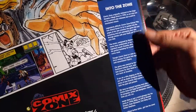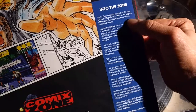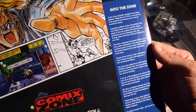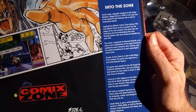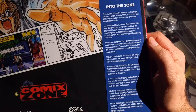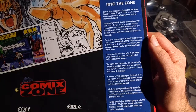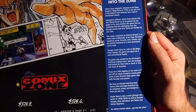And let's see here. It says Comix Zone originally released on the Sega Genesis Mega Drive in 1995. It's not only one of the system's last releases, but a well-remembered classic. By the way, it's also featured all over the Sega Nomad box, which is one of my all-time favorite systems. Legendarily difficult, Comix Zone follows 90s icon Sketch Turner as he is sucked into the pages of his own creation. The game has you smashing and self-sabotaging your way through panels with your trusty pal Roadkill by your side.